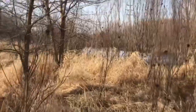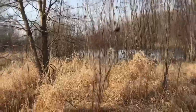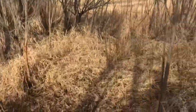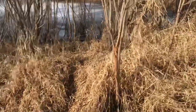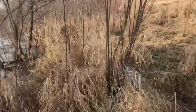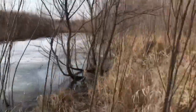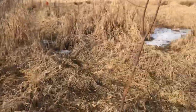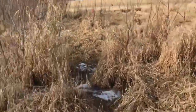This always looks like a good spot too, kind of on the back side of this pond. There's tons of trails and rubs over here always. Trail going that way. There's a rub right there. Yeah, there's just all kinds of rubs and all these little willow trees here.